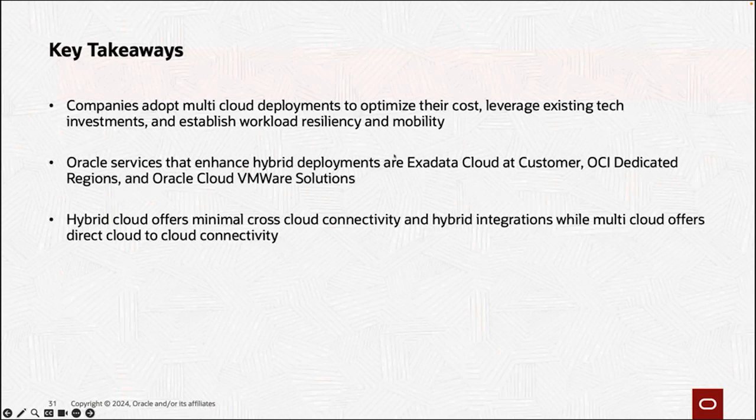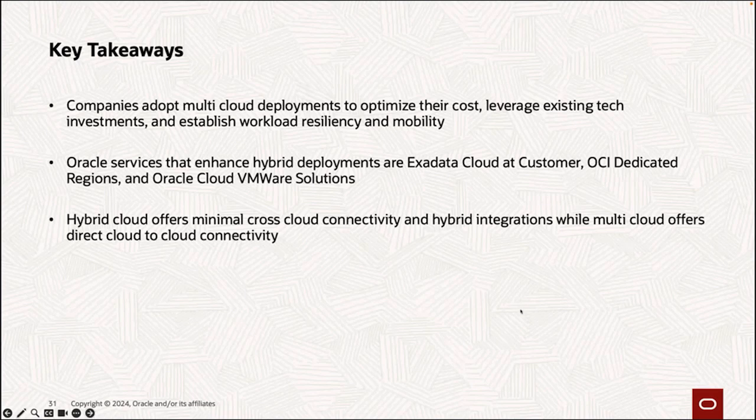So Oracle services that enhance your hybrid deployments: Exadata Cloud at Customer, dedicated regions, and Oracle Cloud VMware, as well as some of the others that we went over today. And then hybrid cloud offers minimal cross-cloud connectivity and hybrid integrations, while multi-cloud offers direct cloud-to-cloud connectivity. So for those split stack workloads and direct connections that Jason talked about, and then we talked about the different use cases for putting the hybrid cloud services behind your firewall on your customer on-premise. So those are main key takeaways.